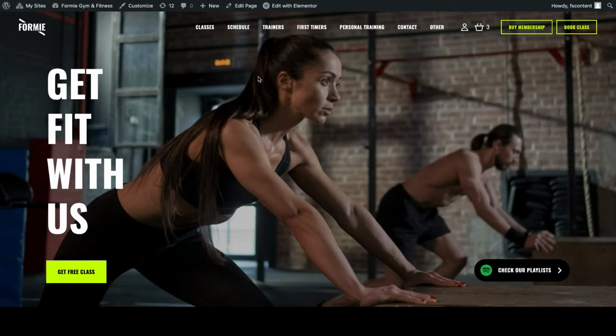There are a couple of ways to start. I like setting up the website with Customizer. You can see on top here, Customize option. Let's open it.